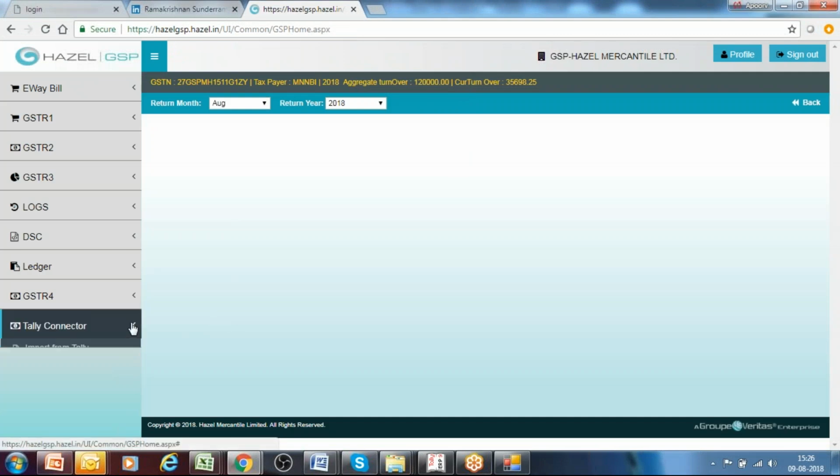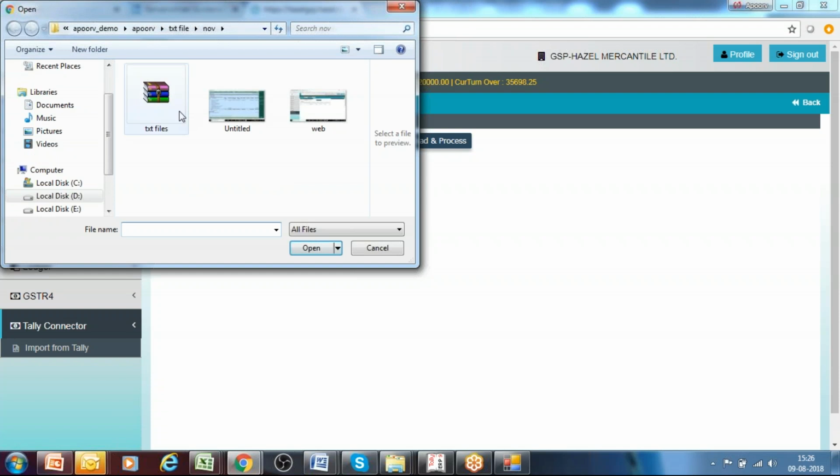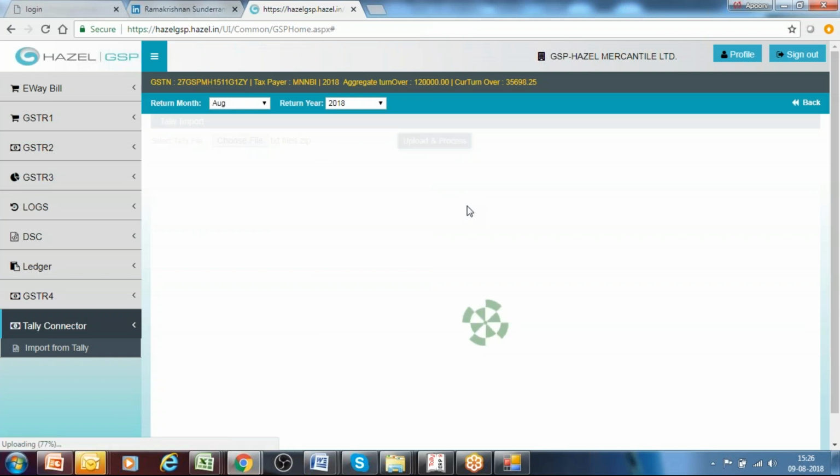Then I look at the Tally connector. I'm looking at import from Tally. I simply choose that flat file. I'm just picking up this November one, and I say open and upload and process. Now you see what is happening here is it's automatically processing the entire thing. The entire data warehouse is being loaded, and the end client does not have to do so. It's cleaning the data, it's processing it, it's making all the GST reports. Right. So I will just go through it very, very slowly.